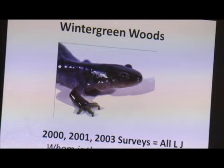So in 2003, we got more, set them up. Guess what happens? Same thing. Get the call, it's more. Hey, they're all LJs. They're all females. What's going on with that population?